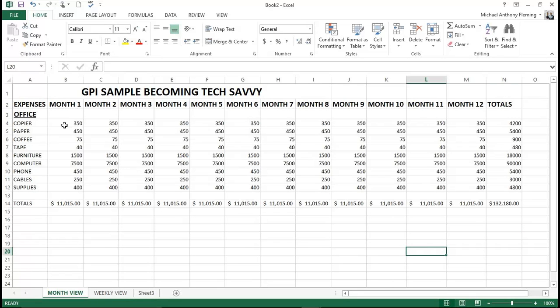I did my basic setup. I put in what the line expenses. I put in the monthly cost. I dragged it across. I put my totals here. I use the auto sum.